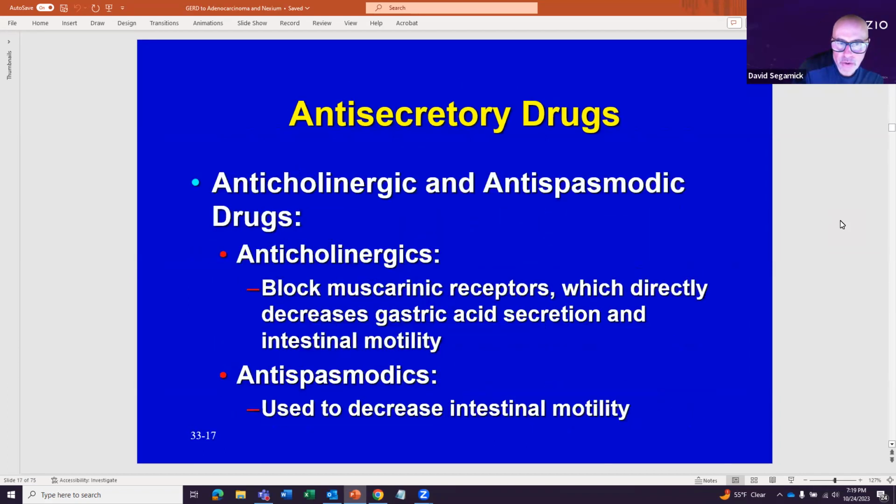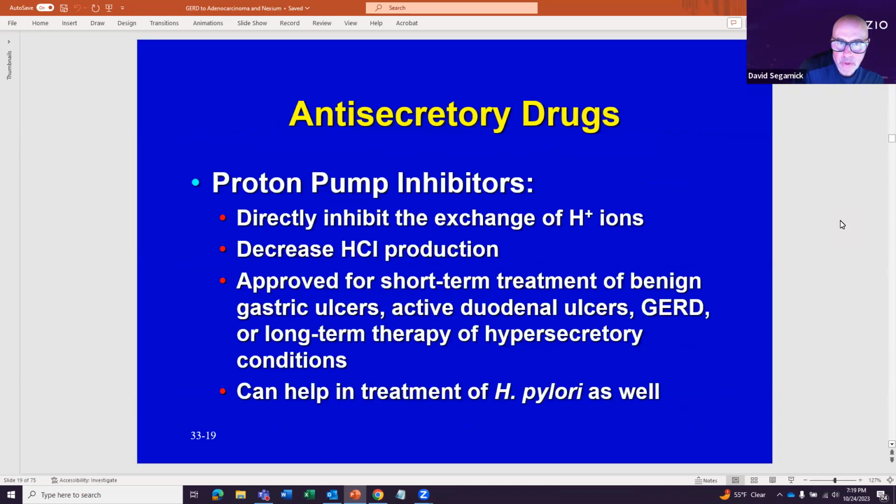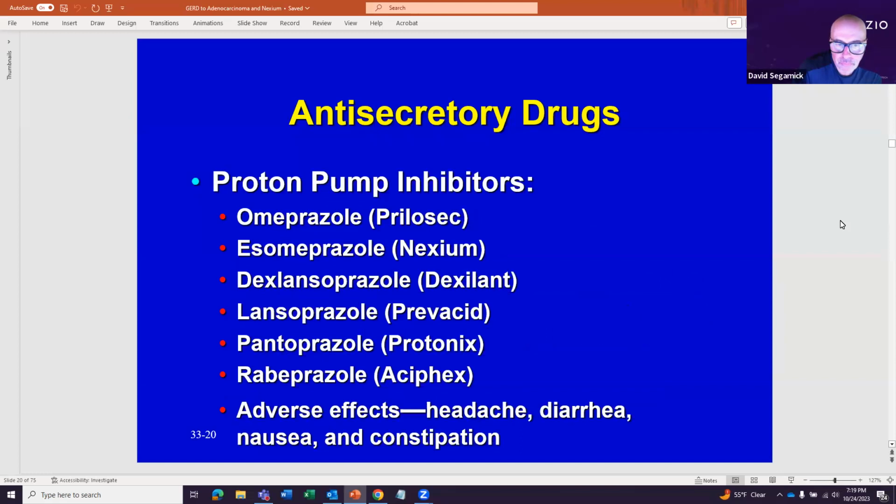We're mostly concerned about the proton pump inhibitors that directly inhibit the exchange of acid or hydrogen or protons, which can inhibit the formation of HCl in the stomach. And there are quite a few: Prilosec to Nexium, the conversion we're talking about tonight, Prevacid, Protonix, and Aciphex would be the primary competitors. A crowded landscape of proton pump inhibitors.